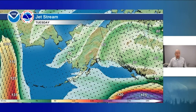For jet stream on Tuesday, most of the bands of the really strong jet at jet level are either well to the west or well to the south of the state. However, we do have 125 knot northerlies over the far western Aleutians, some easterlies up to 70 knots from the Beaufort Sea on down across the Brooks Range and into Norton Sound and then out into the Bering Sea. Also, we have some southwesterly 65 knots over the central Gulf Coast, and that's moving up into Canada.